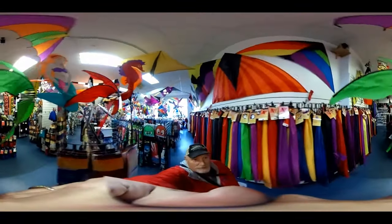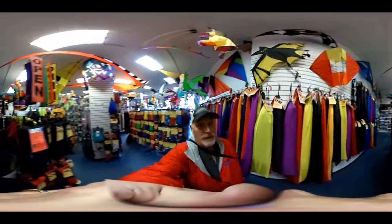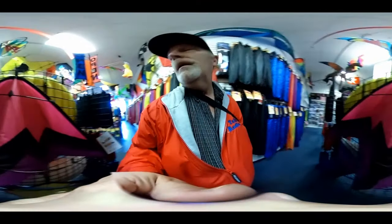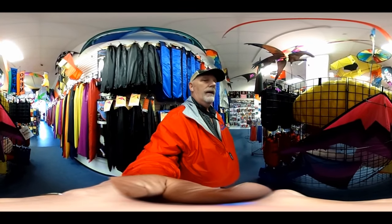So this is my favorite stuff, the stunt kites. These kites come in every shape and size. These medium ones are kind of good for beginners. These are lightweight ones, so they've got graphite in them, so they can fly in pretty light wind. The bigger they are, and the lighter the fabric, the lighter winds you can fly in. But a kite like this is actually great for a beginner.